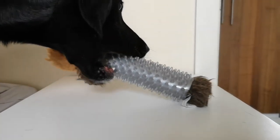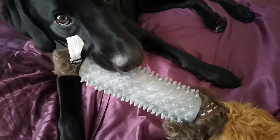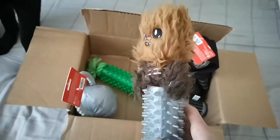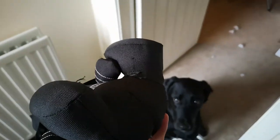Finally, we got the Chewbacca toy. Chewbacca impression. Let me know what you thought of that in the comment section. Again, this is fairly similar to the green lightsaber in terms of the rubber bits, but out of all the toys, this seems to be the one with the least amount of damage. Again, it has the same bump and light feature, and it's recommended for light to medium chewers, according to Petco's website. So, that's a look at all the dog toys that we got from Petco.